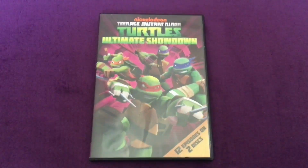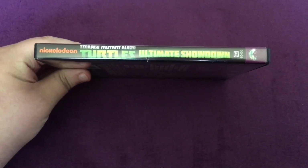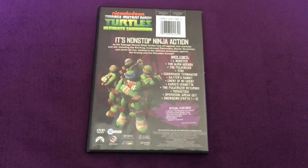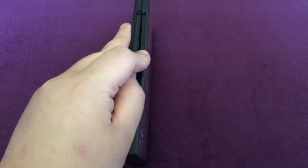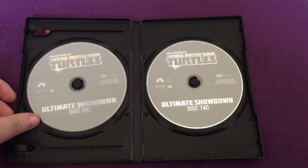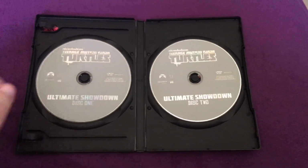All right. Here's the last Teenage Mutant Ninja Turtles DVD I have. The one from the 2012 Nickelodeon series. I know Fabian's Media Corner 2001 has all of these. And unfortunately, this one comes in a black case, which I really do not like, but oh well. That was the way it came when I got it, but I'm gonna be ordering a clear case for this, and when I order a clear case, I'm gonna swap it.